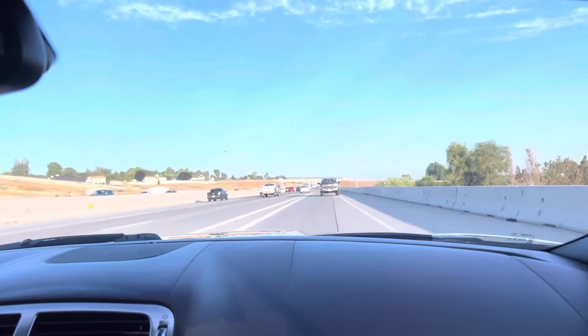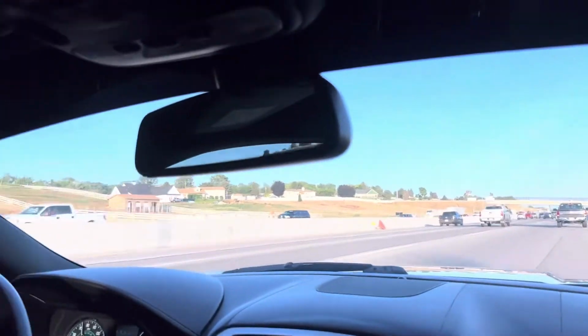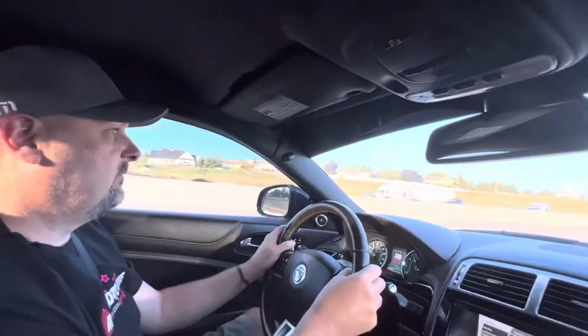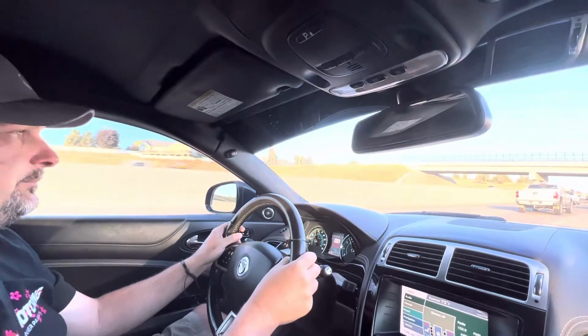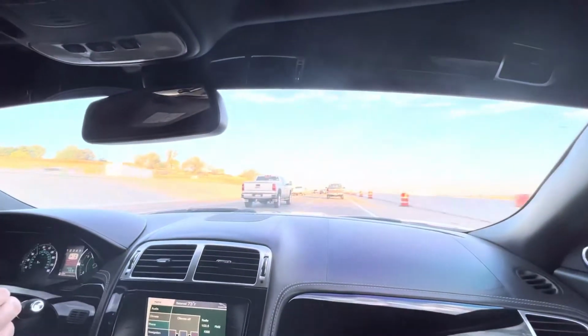I think that's the one thing I'm looking forward to, getting the rest of the exhaust work done on it. It's really going to wake it up, and I think it's going to sound really, really good once we get the rest of the exhaust on it. It'll definitely make it purr a lot louder.